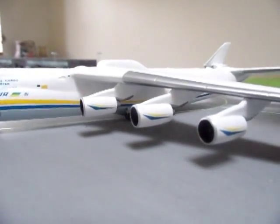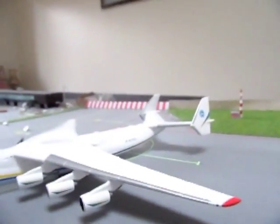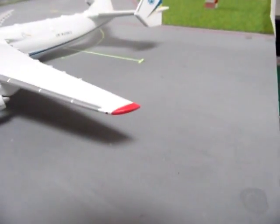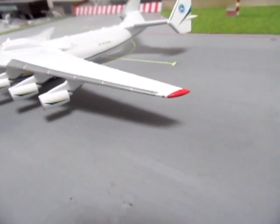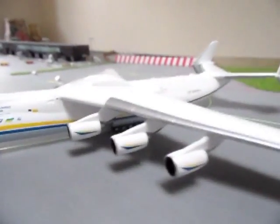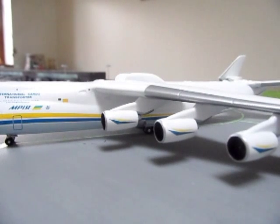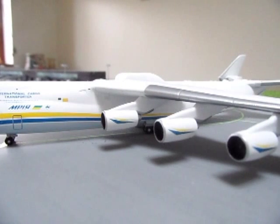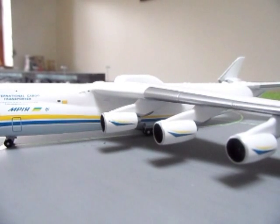Antonov Airlines own this aircraft. It's part of their fleet. Like on most Antonovs as well, the end wingtips are coloured red. I'm guessing that's to acknowledge where the end wingtip is as a hazard. I can't think of any other reason, because obviously the rest of the wing is white. So for the actual ends, I'm guessing red is easier to see rather than white, because it might be difficult to see in sunlight, etc.